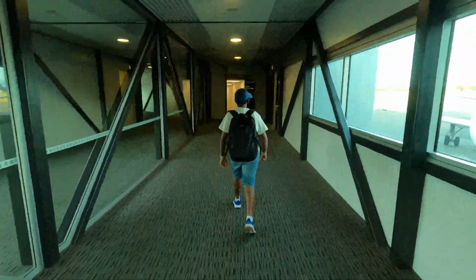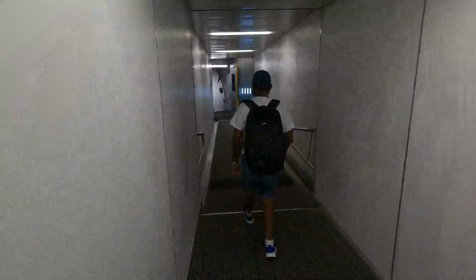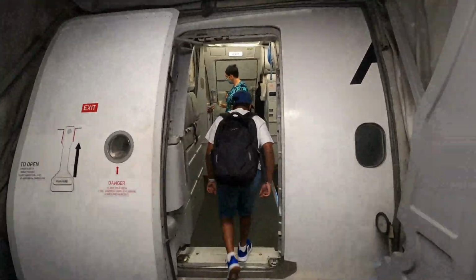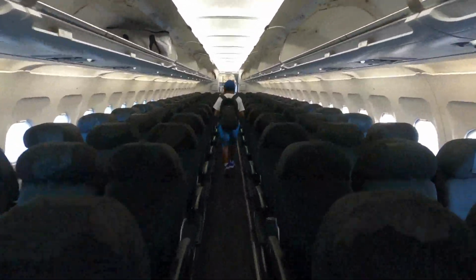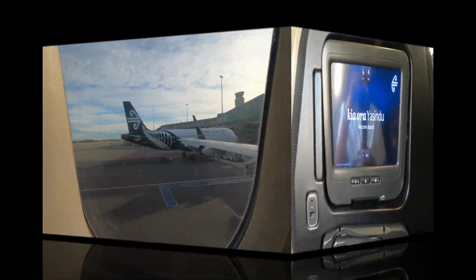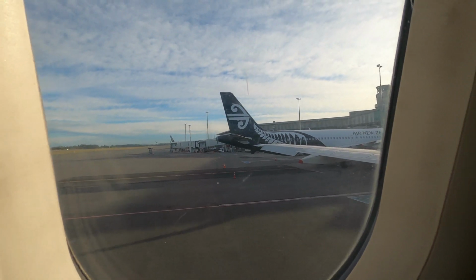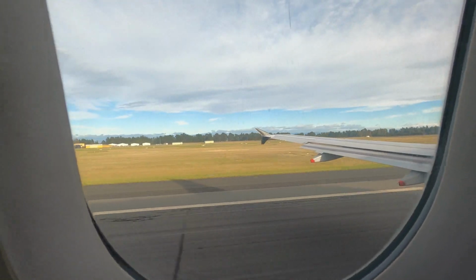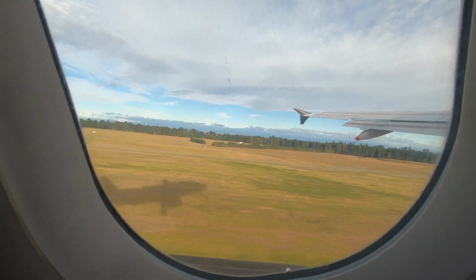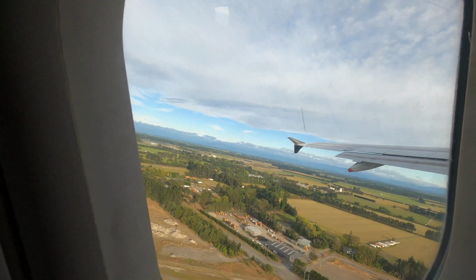Now I am boarding it. Now we are getting ready to take off from Christchurch. When we came to the airport, we parked our car in Express Park. We recommend this car park because it is the only covered parking in the airport and it is very safe and convenient.